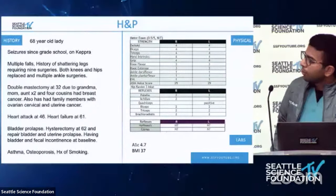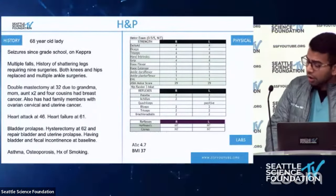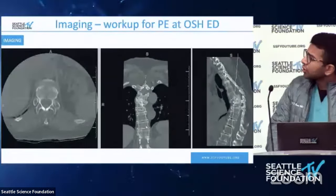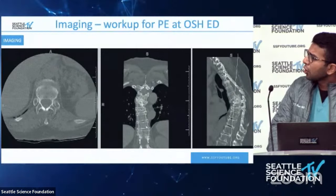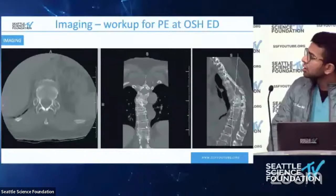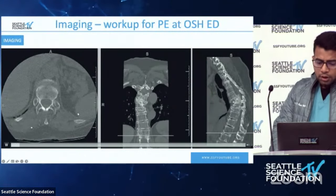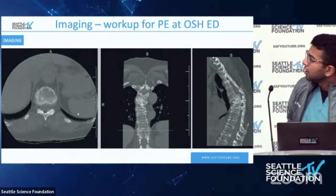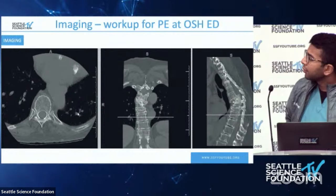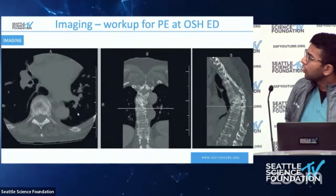But this all becomes important because she went to an outside hospital with concerns of chest pain, again from her heart issues, maybe with shortness of breath, things like that. They did a CTPE. These are the images from the CTPE. They didn't find a significant pulmonary embolus, but she did have, I think, some small DVTs at that point.